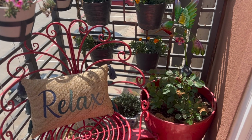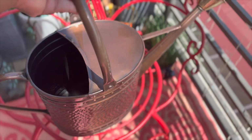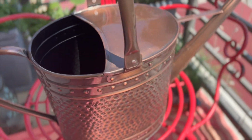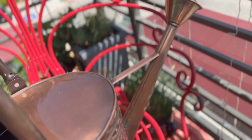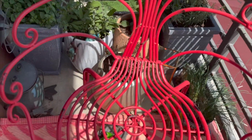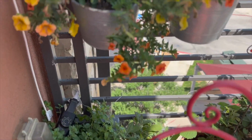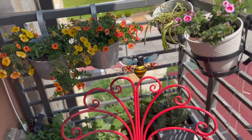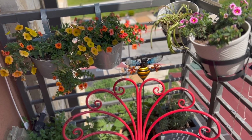So the garden, as you see guys, is coming together really good. But I need a watering can, and I got this perfect watering can from Home Goods by Martha Stewart. I love this watering can. I just love the way the water pours out of it. I mean, my plants obviously love it too, because as you can see, they are growing and popping.